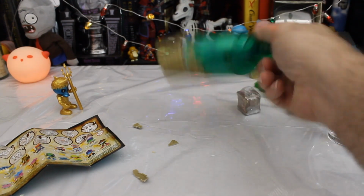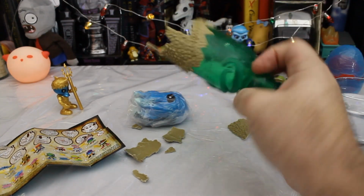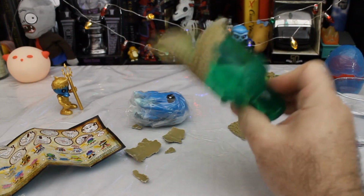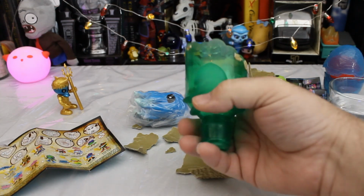All right. So we've broken open our bottle. So unlike some of the other ones, this is not going to be a piece that you're going to keep and reuse for anything. Yeah, that's done.